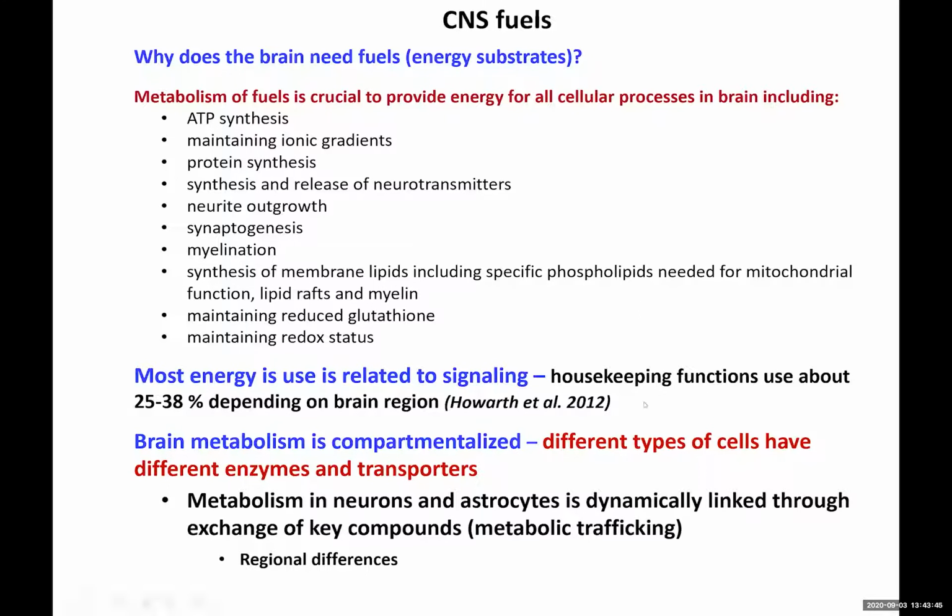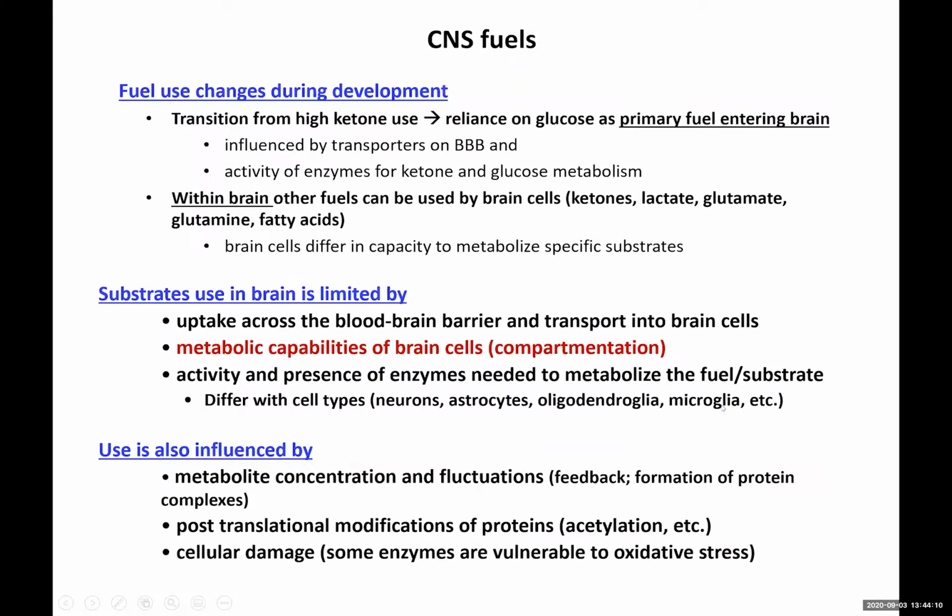It's important to understand that brain metabolism is compartmentalized. This means different types of cells have different enzymes and transporters. And the metabolism in neurons and astrocytes is dynamically linked through the exchange of key compounds. This is known as metabolic trafficking, and this is required because of compartmentation in brain. Fuel use changes during development.